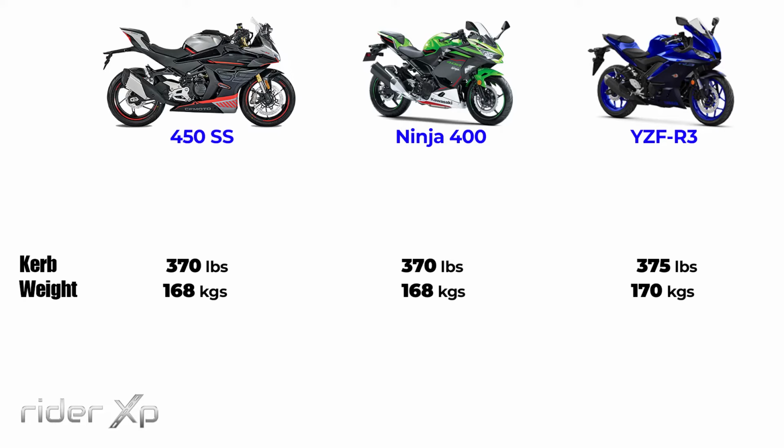I looked up its weight and it actually weighs the same as the Ninja, which is 5 pounds lighter than the R3. So I started thinking, how is a Chinese motorcycle winning over the Japanese motorcycles that I have loved for years? This can't be.